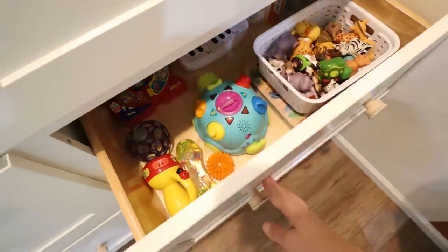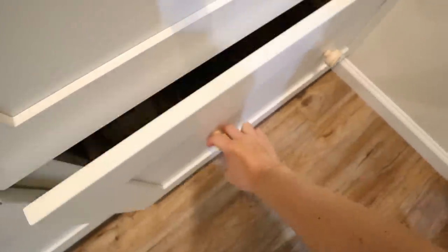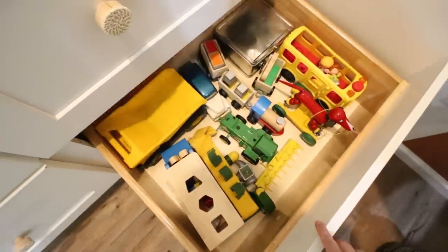I love how the toys are hidden away. They're easy to put away. It doesn't always look like this, of course, but it's very functional. It really is. I really like the concept.